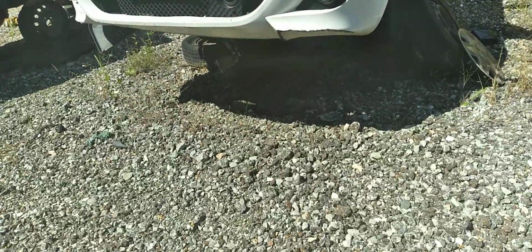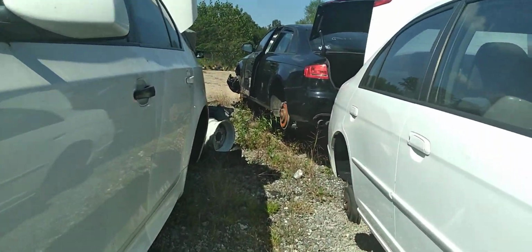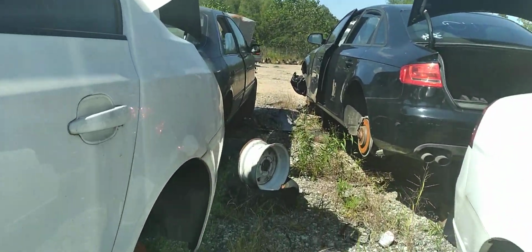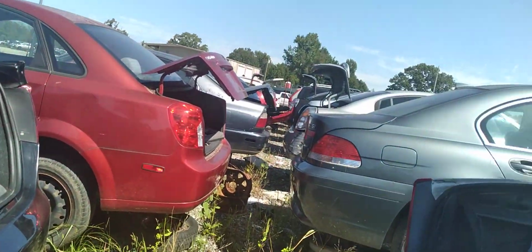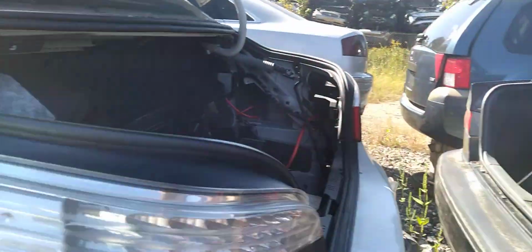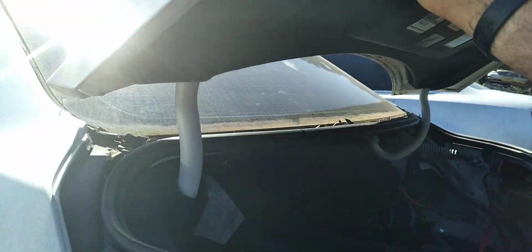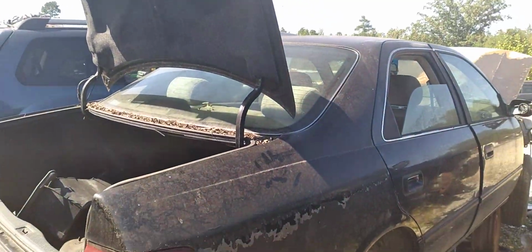There's a BMW. I'll set my toolbox down and look at the back of some of these cars, see if there's any specialty license plates. Like I said, the common license plates I'm not really concerned with. What's this one got on it? I don't even have a plate on it. A lot of them don't. A lot of them do.